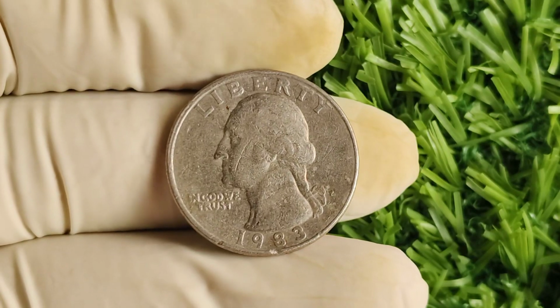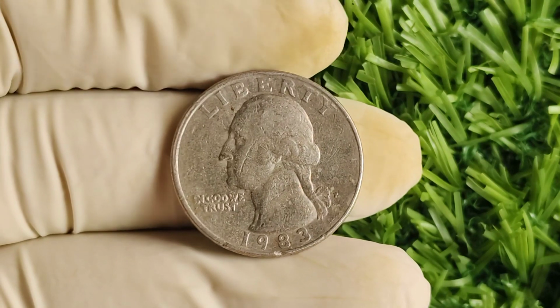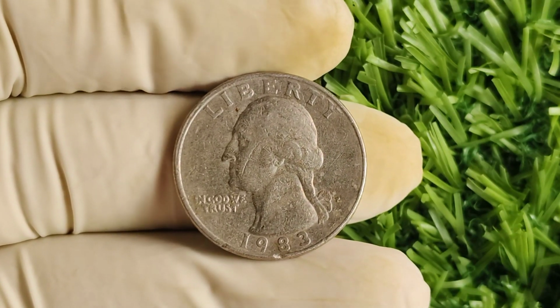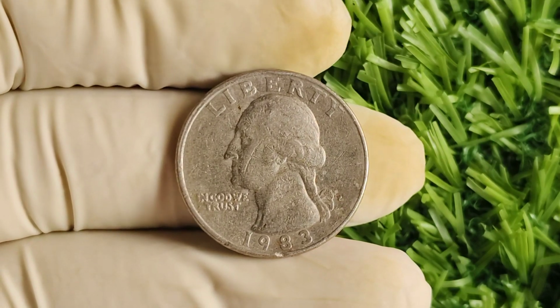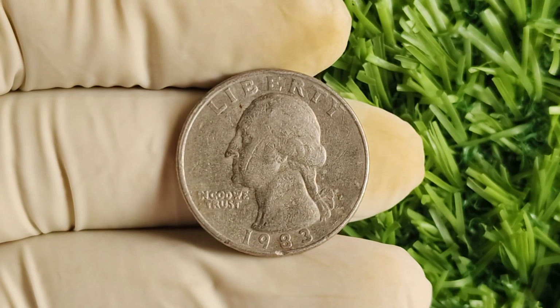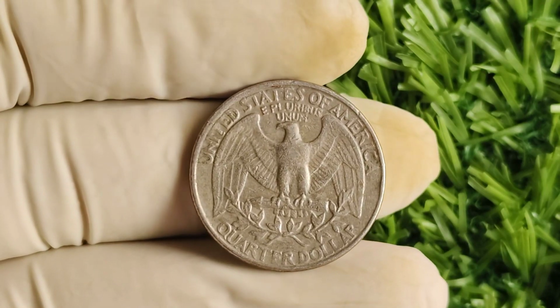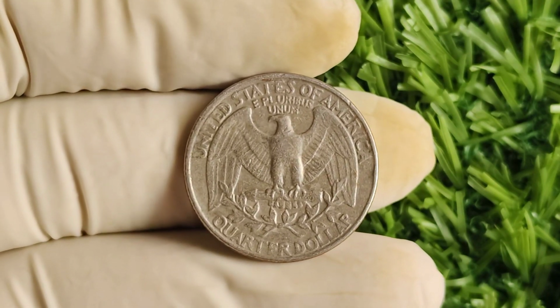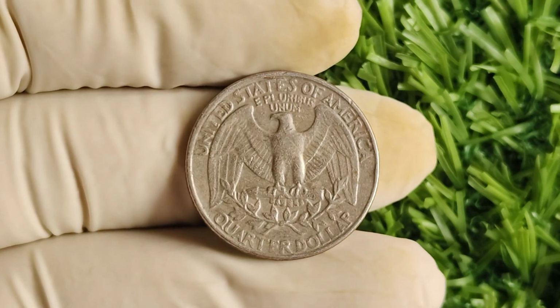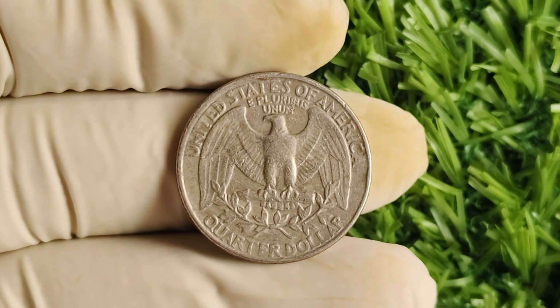Now let me ask you something straight off the bat. Have you ever had a quarter in your hand and thought, man, this thing feels lucky? Maybe it was just pocket change, maybe it helped you grab a quick coffee or feed a parking meter. But what if I told you there's a 1983 quarter out there, specifically the 1983 P Washington quarter, that's not just lucky, it's worth $1.7 million? Yeah, you heard me right.